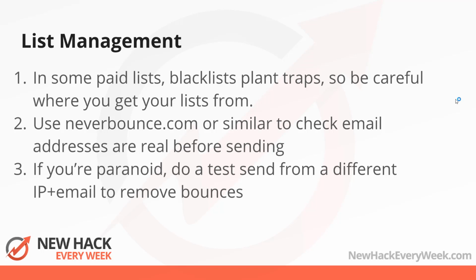Use something like neverbounce.com or similar to check your email addresses are real before you send them. They'll make sure it's not going to bounce before you even send it, so it's not going anywhere near your server, your email address, your domain. You're keeping it away before you even check that it's real. And if you're absolutely paranoid, do a test send from a different IP, like a different server, different email, and remove all of the bounces. So clean the list before you send it with your main. You can send them anything, you're just checking for bounces. That's if you're absolutely paranoid.